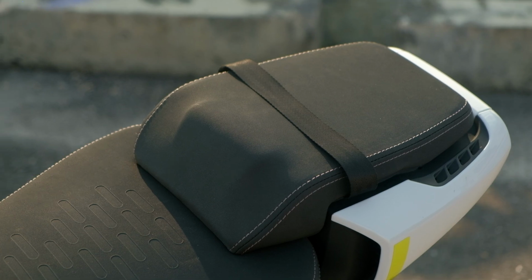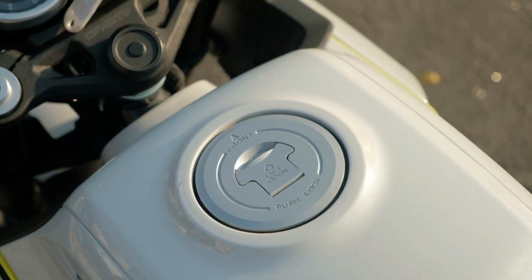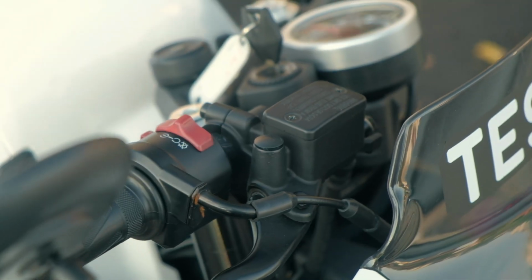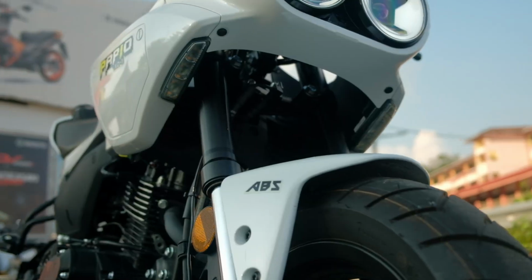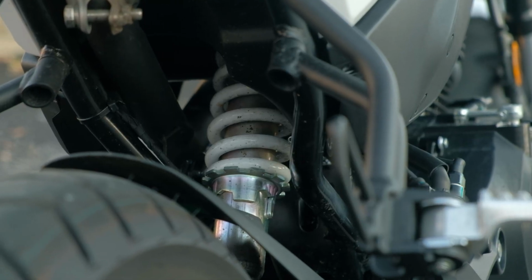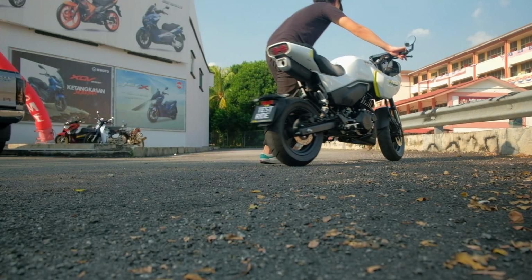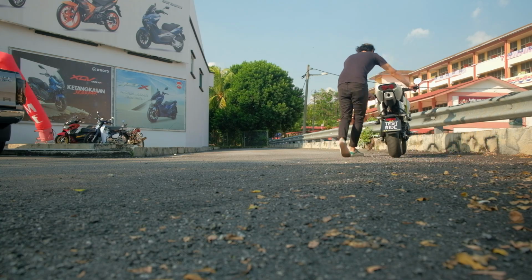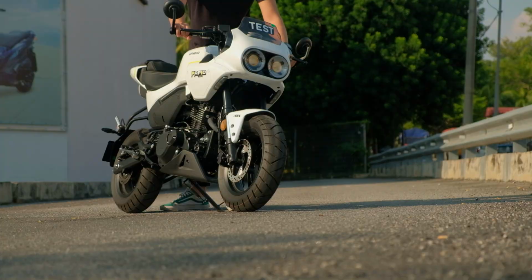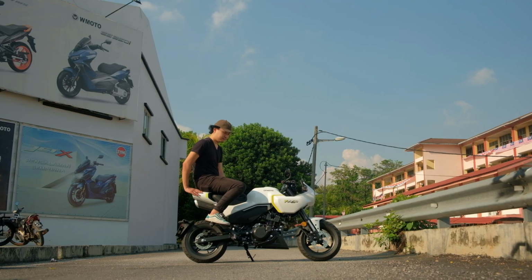Although it looks just like a style bike, the Papio comes packed with a lot of kit. Dual channel ABS, though probably not entirely necessary, is nice to see. And you'll find a set of upside down forks in the front and a preload adjustable monoshock in the back. It is incredibly light and easy to handle, and it also has a low seat height, which adds to the practicality and functionality of the bike, but I probably wouldn't take a fully grown adult as a passenger on the back.